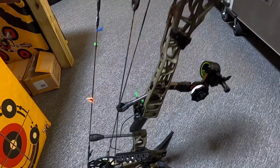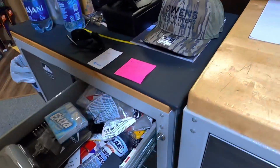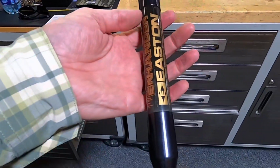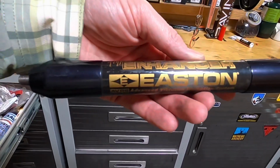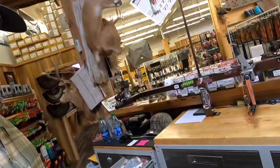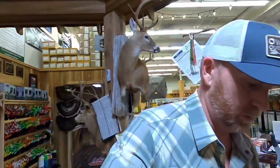I hadn't decided on a stabilizer yet, so what I have used for years, this is an old Easton V-bar. Now I've got a stabilizer Matthews has sent me, but I'm gonna tell you what, I gotta keep some of my old on my bow, so probably gonna put this old Easton V-bar stabilizer on it. But I think the bow turned out good.